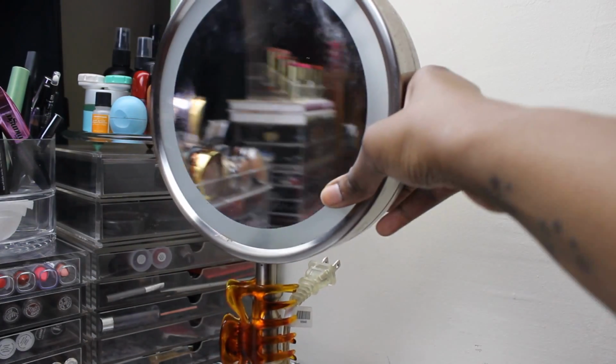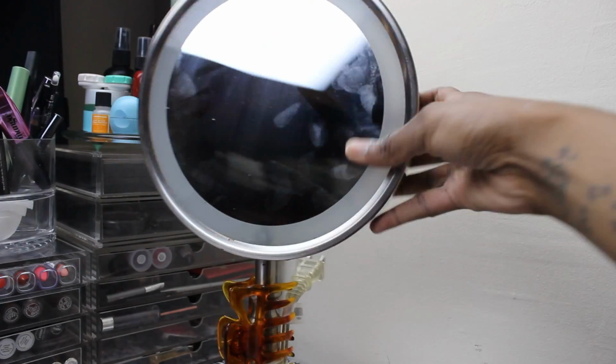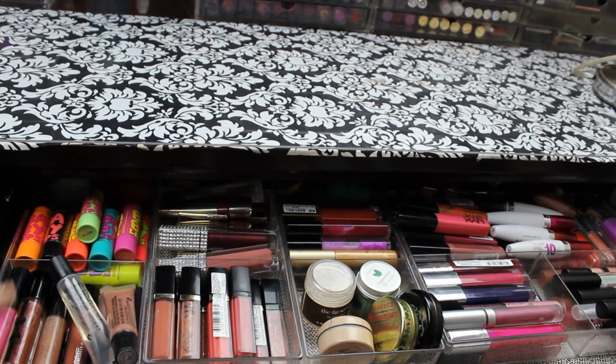And Conair doesn't even sell the light anymore, so it's super difficult to find a light to replace it. And this is what the inside of my vanity drawer looks like.